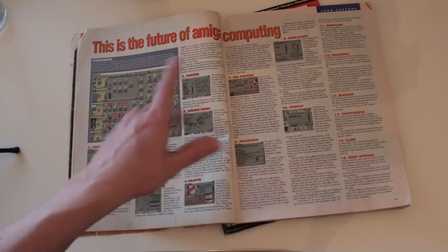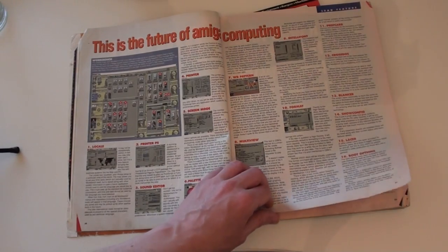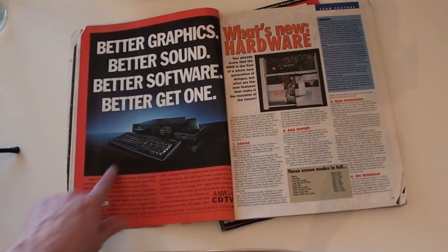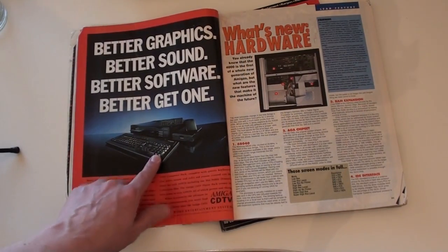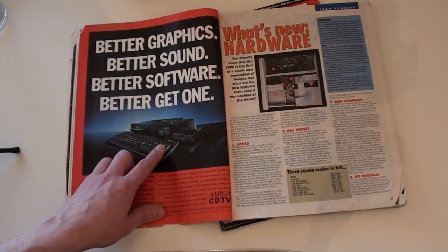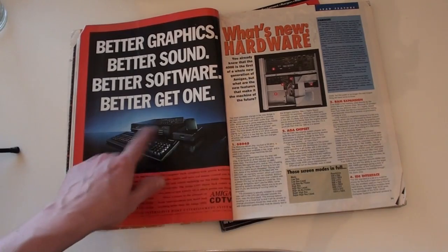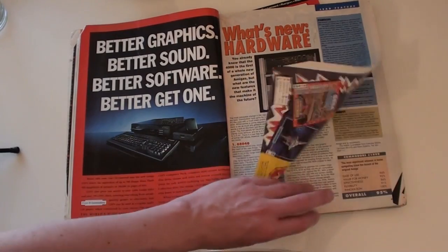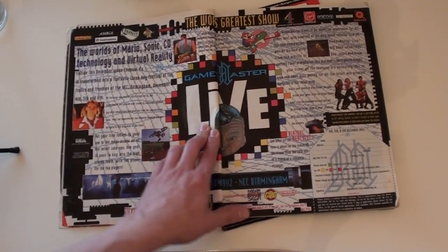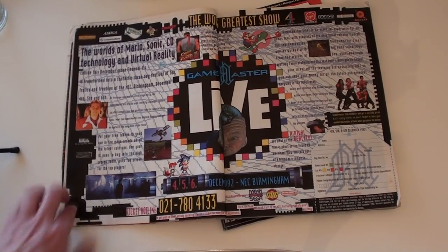I remember reading this and being very interested back then as an Amiga OS 2.0 user. A look around the AGA chipset, an advert there from Commodore for the CD-TV, which they were branding the Amiga CD-TV by this point. Obviously doing away with the home multimedia image of the machine and now bundling a keyboard and disk drive and everything with it. Still didn't take off though. Games Master Live 1994. There we go, there's some memories for you. A bit of nostalgia there.